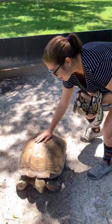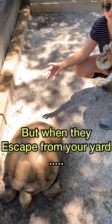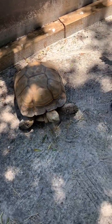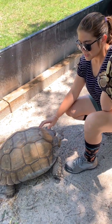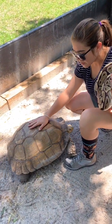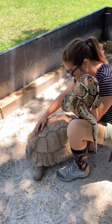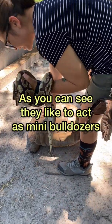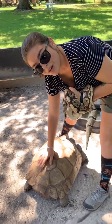But the problem with these guys is that once they escape from your yard, because they're such big diggers, they will cause property damage. So it's actually become a bigger thing that FWC has been seeing a lot more of the sulcatas escaping from the property because they damage the fencing. No, that's not nice. They damage the fencing, and then they are walking around damaging almost everyone else's property.